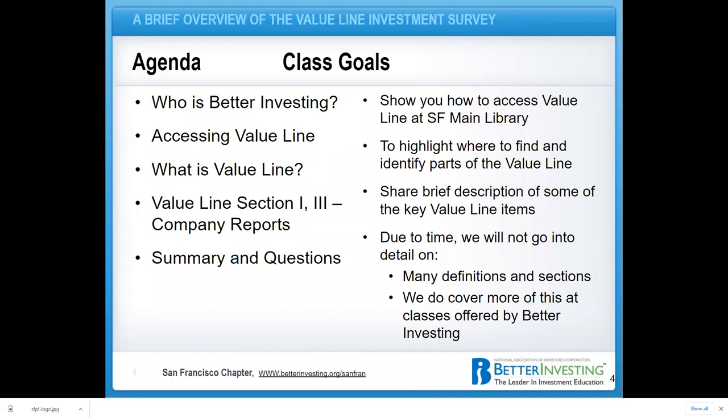The class goal is to show you how to access the Value Line at the San Francisco Main Library. We're going to highlight where to find and identify parts of the Value Line, and I'll share some brief description of some of the key points. Due to the time limit, we won't really go into details, but I definitely will show you online where you can get more information.